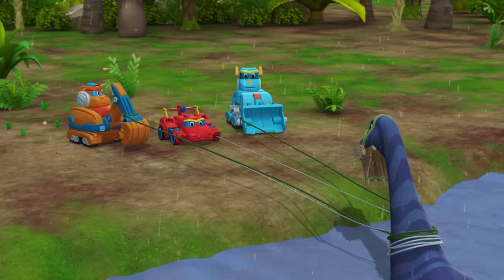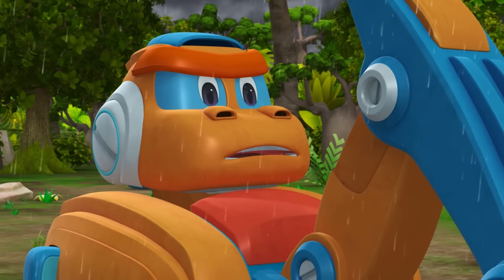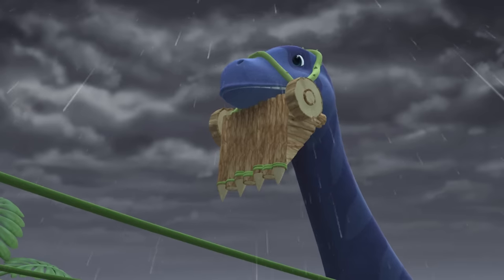We need to hurry up. Okay, is everyone ready? First, Otto's dad will stick the fork in the ground, and then everyone pulls. Okay! Okay, let's go!